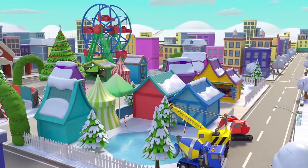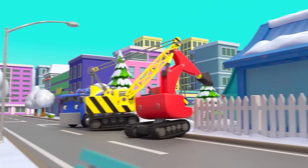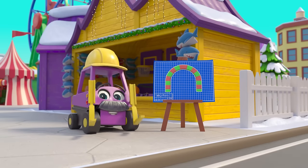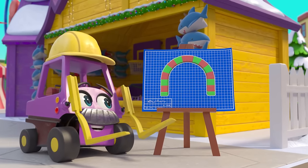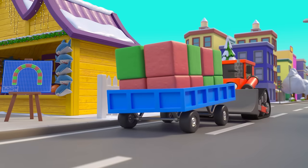It's almost Christmas, and the construction crew are building the Christmas market. There is so much to do. Everyone is really busy. What's that, Mr. Rubble? Is that a brand new entrance built out of coloured blocks for the market? Amazing! Here comes Bump with the blocks.